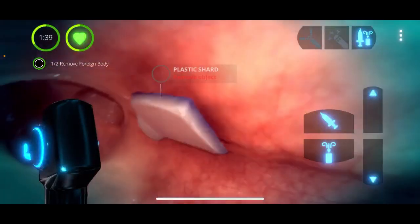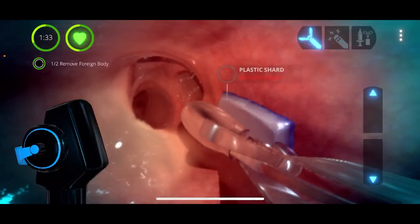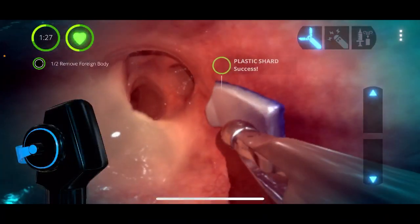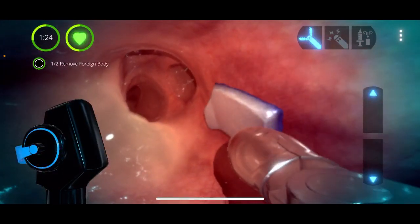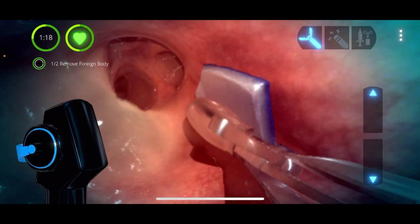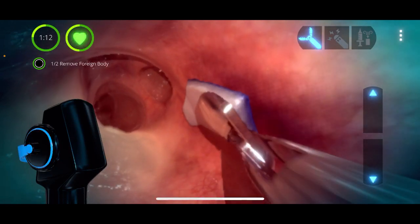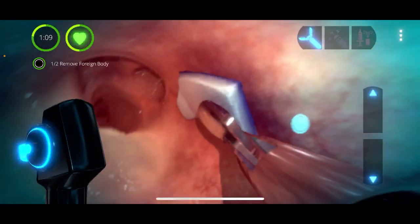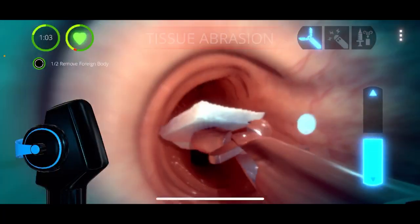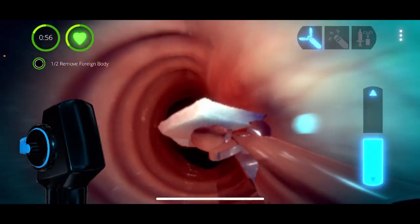This piece is in a bit of an easier position. Watch, I'm gonna say that and now I'm gonna frickin' curse myself with this thing. Yeah, I can't lift it off the surface of his lungs. There we go. Ow. Scratching the place up.